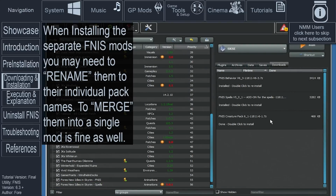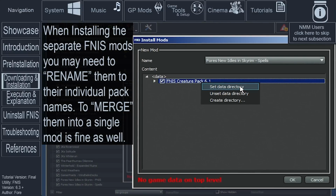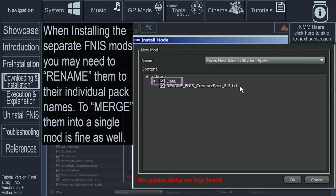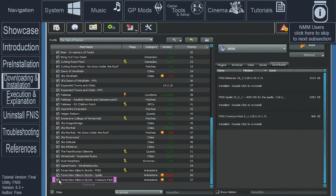For a last time in the Downloads tab, double-click the FNIS Creature Pack Archive. At the Install Mods window, right-click the FNIS Creature Pack checkbox option, Set Data Directory. Right-click the Data checkbox option, Set Data Directory. Select OK. Activate the FNIS Creature Pack checkbox at the bottom of Mod Organizer's left pane.